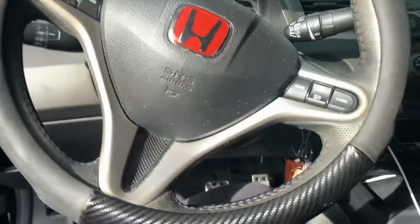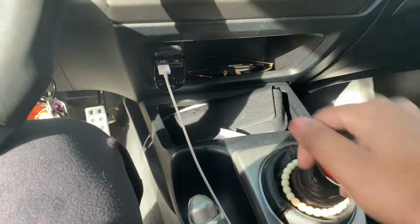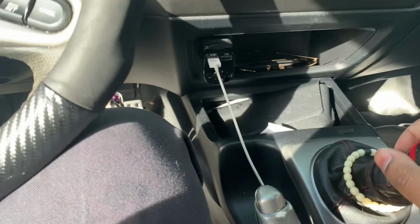Car has 7 neutrals. That's clutch. Clutch out. In first gear. Second, third, fourth, fifth, sixth.